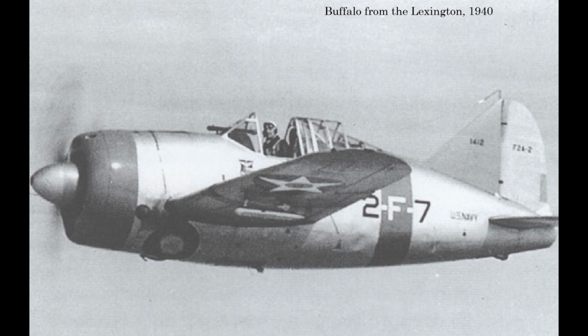The F2A program was part of the process of the development of Navy air power in the 20 years following the end of World War I. To put the aircraft in its proper context, therefore, we'll start by taking a quick look at American shipboard aviation in the interwar decades.